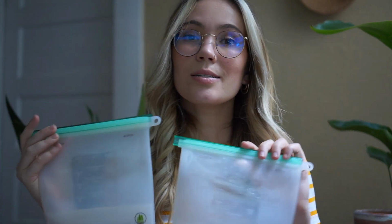The next thing I have are my reusable Ziploc bags. These are amazing. These are specifically called Forester. This is the brand. You can also get them from the other brand, I forget their name, but they're way more popular. But no matter which brand you get, they're definitely really essential if you're the kind of person who cooks a lot or will always use Ziploc baggies. Instead of having to constantly rebuy those, you can just use these.